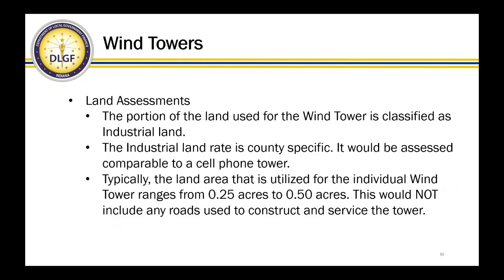And typically, if you think of a wind tower, if you go north on I-65 toward Chicago, in White County, Benton County, you can see the wind towers, but there are also some other wind tower developments over on the east side of the state, say like in Randolph County. I know there's a wind tower development, but typically the land area for an individual tower is going to range from about 1/4 of an acre to 1/2 an acre. And this would not include any roads used to say servicing the tower.